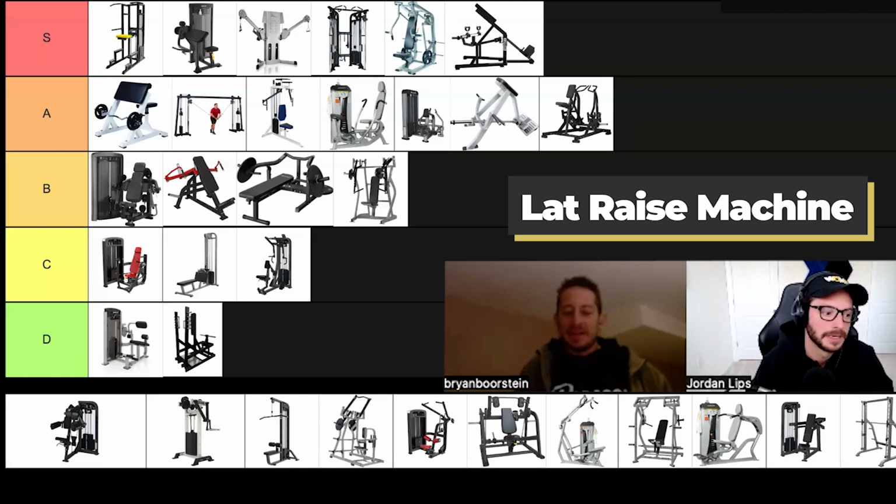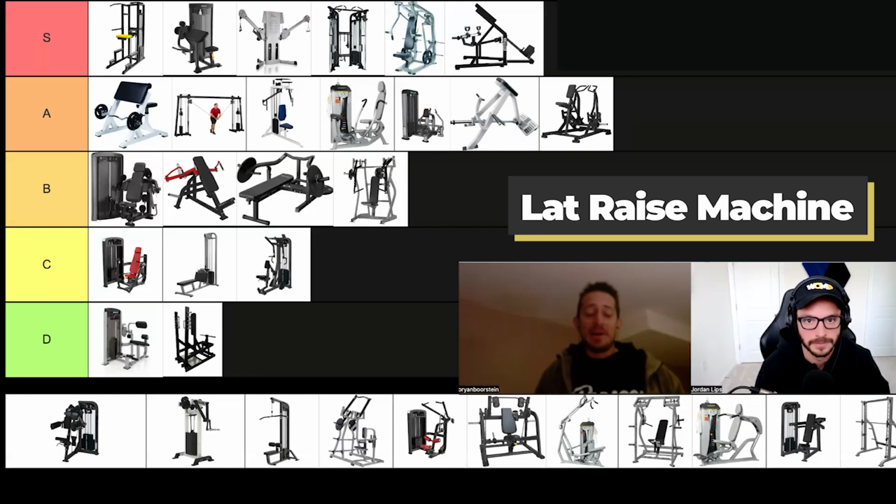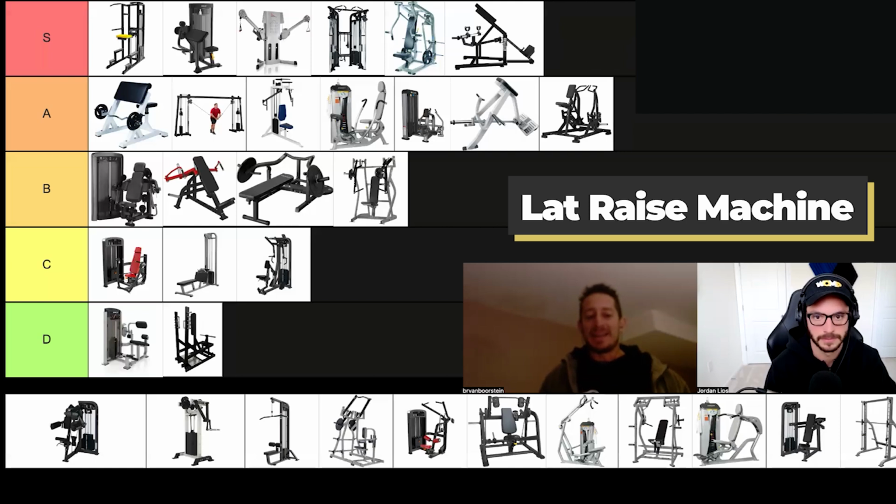So in my opinion, like you said, if you had dumbbells and this machine, you would use this machine for sure. But with anything else, like cables, I would not be using this machine. Honestly, I might be more tempted to use a banded lateral raise before I'd use this, if it wasn't such an annoyance to set up.